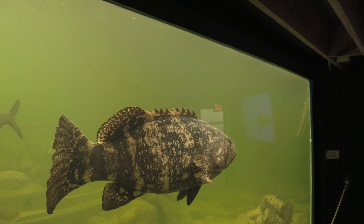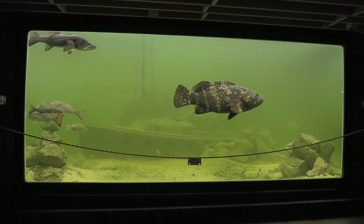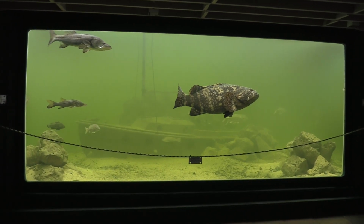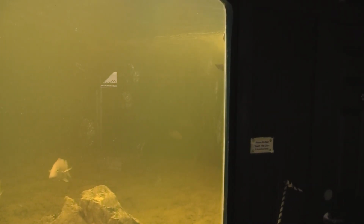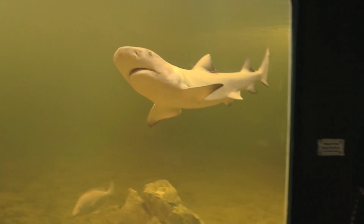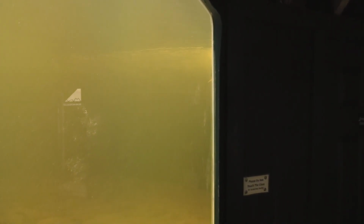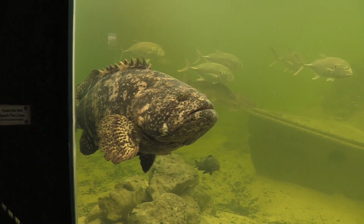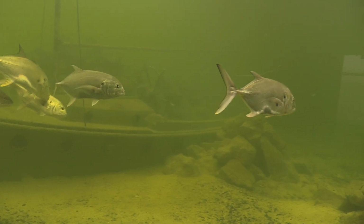Now as you hear the people right above me on the boardwalk, there is the big tank. But wait, try and see the turkey again. Just hoping someone's gonna feed them. Turkey. Saying goodbye to our Goliath grouper, tarpon, and several other different types of fish in here.